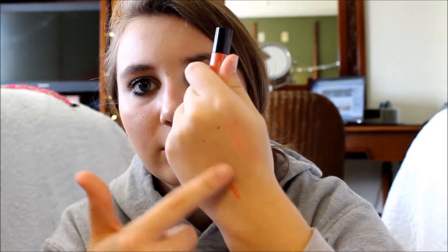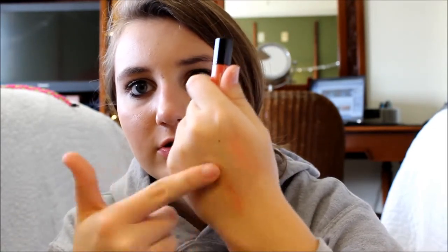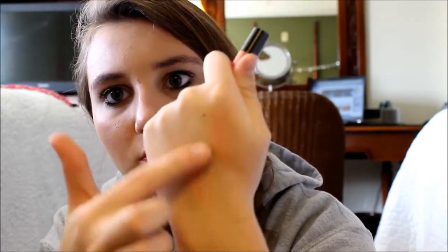So I already tested it once. You can already see on my hand. But I mean, it's so cute. It's just like this corally color, and I love it. So in the packaging, you can tell it's supposed to be coral.